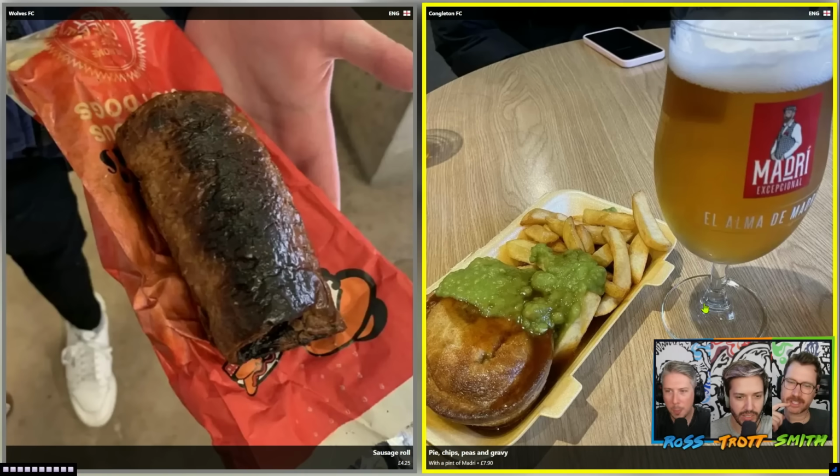I mean, the chips. It's not a huge portion, but you do get a whole pint as well. It looks nice. The pie looks good. That's a good light lunch. Yeah, it's light. Probably quite heavy, really, with a pie and a pint.